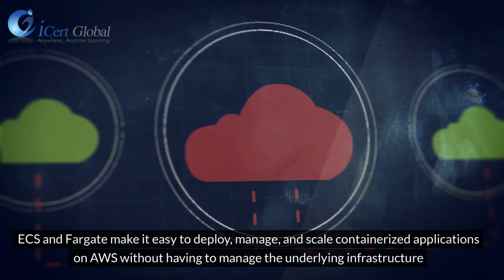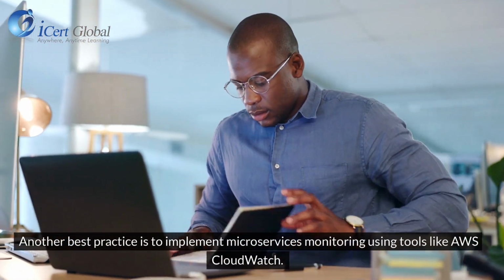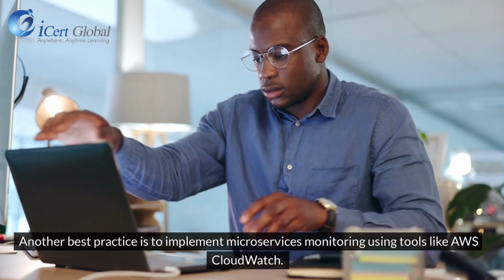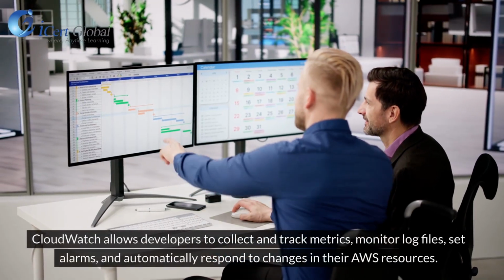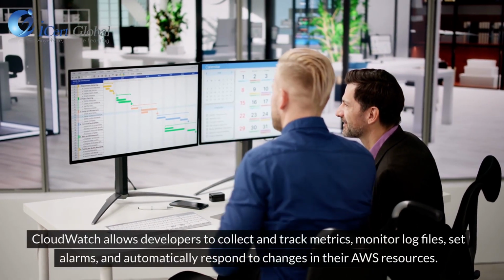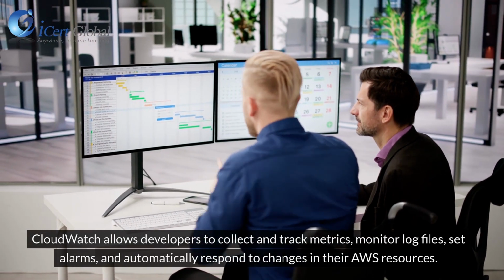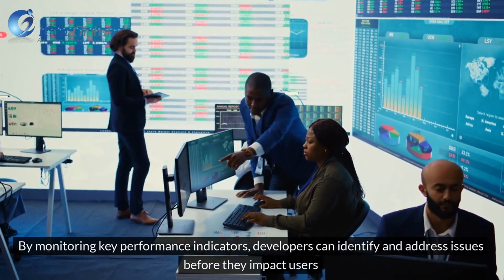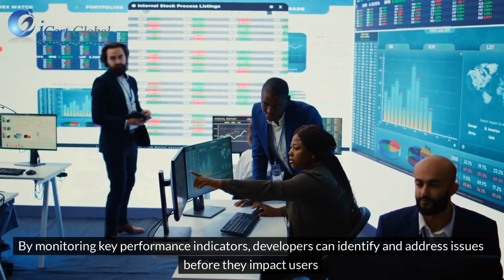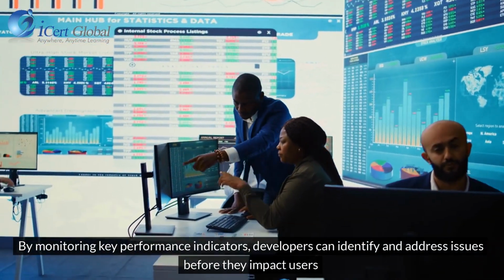Another best practice is to implement microservices monitoring using tools like AWS CloudWatch. CloudWatch allows developers to collect and track metrics, monitor log files, set alarms, and automatically respond to changes in their AWS resources. By monitoring key performance indicators, developers can identify and address issues before they impact users.